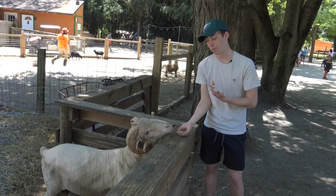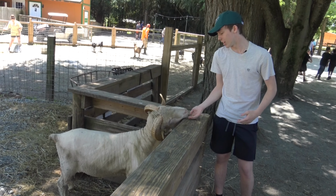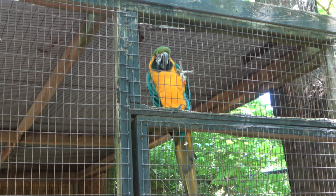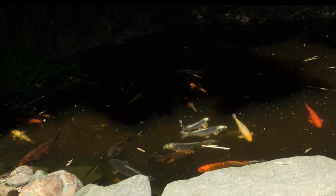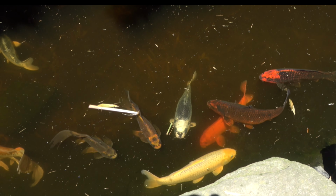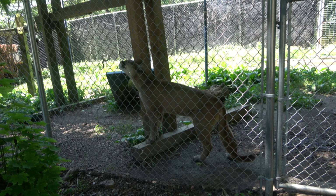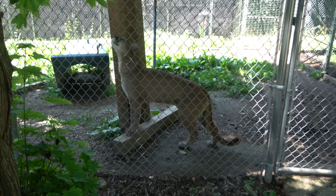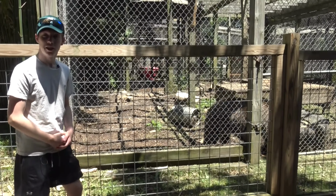So this is a ram, and this guy actually lost in the divisional round to the Philadelphia Eagles, and as punishment, they took away his fleece. This brown bear gets a keg for enrichment, but no tap.